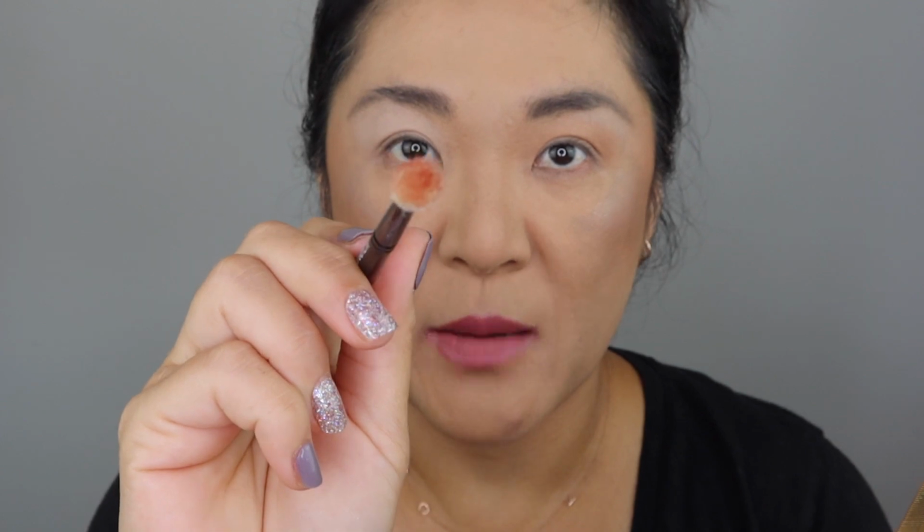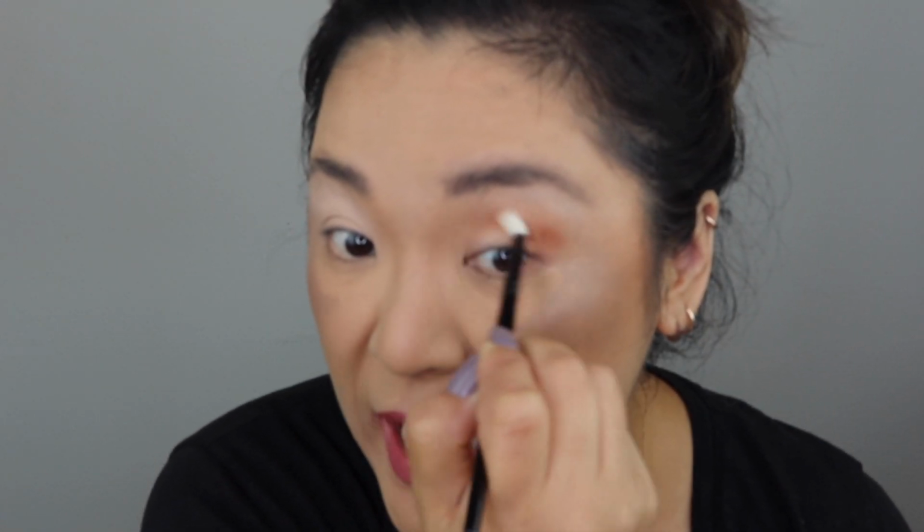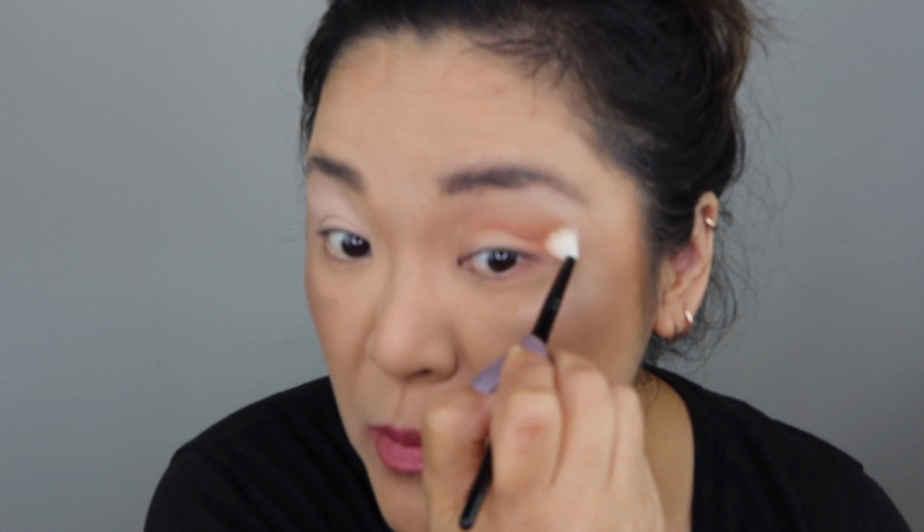I'm going to use this orange color with my Wayne Goss number 19 brush, and I'm going to go into this orange color right here. This is a small, ooh, look at how much it picks up. And I'm going to put it on the outer edges of my eye and bring it right into the crease. You guys, this blends like a dream.